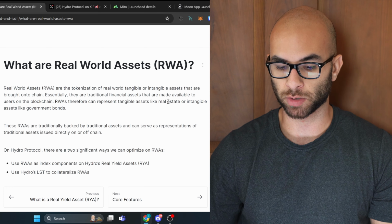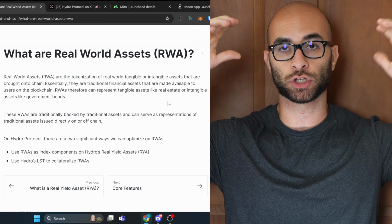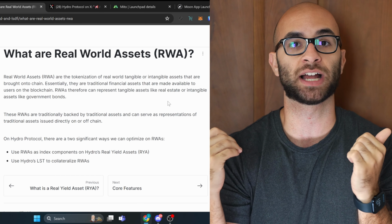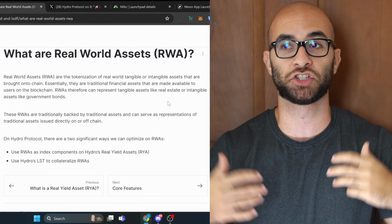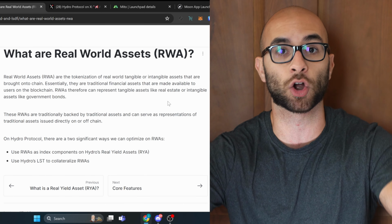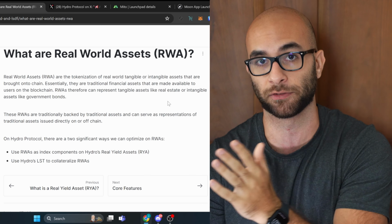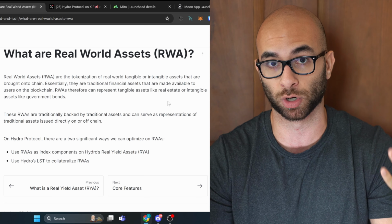HDRO Finance is going to be doing something very similar, but the main premise of this platform is for you to take your Injective, get Injective, and then use that Injective to generate you more yield, whether that's compounding the stake, whether that's farming, whether that's adding it to pools, or whether that's depositing into these different vaults, which are going to track real world assets.